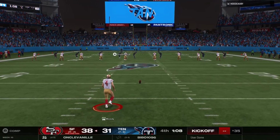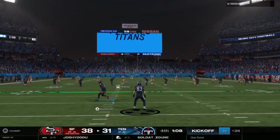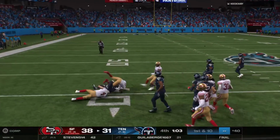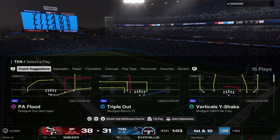So the lead is 7 now. Here in this fourth quarter, the tie has been broken. Let's see what happens on this kickoff. This taken in at the 8-yard line. And this will wind up working out well. He's going to take it up to the 40-yard line. Good return.